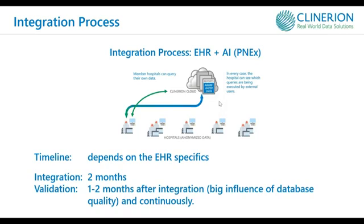and the duration will have a big influence of database quality. Because if you have problems with your database, probably you will need more validation and more time spent in the validation. And the validation is continuous. The more you use the PNX, the more you will understand how your database is and the issues in your database. So the hospitals will be able to find the queries and to perform their own queries. And in every case, the hospital can see which queries are being executed by external users as well.